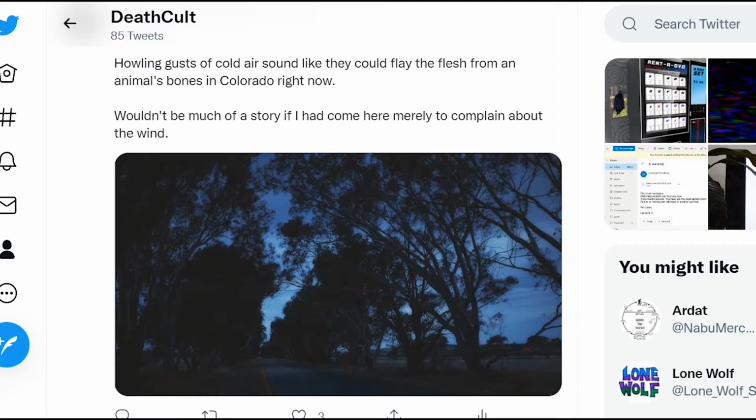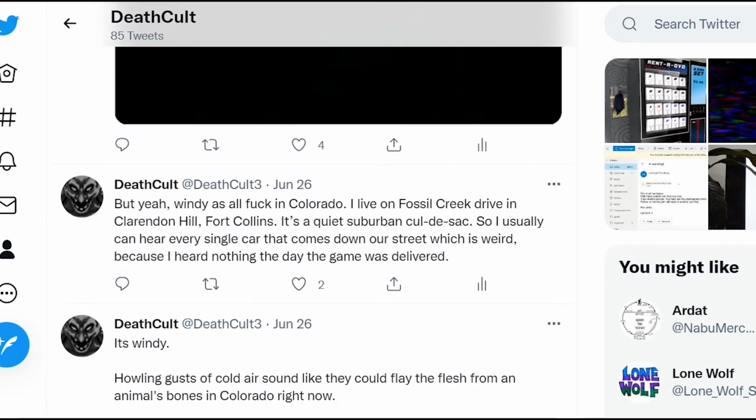So the story continues. Howling gusts of cold air sound like they could flay the flesh from an animal's bones in Colorado right now. Windy as fuck in Colorado. I live on Fossil Creek Drive in Clarendon Hill in Fort Collins.